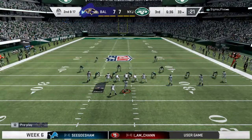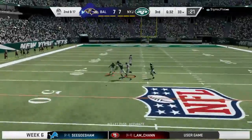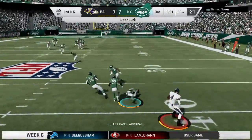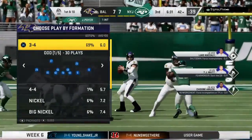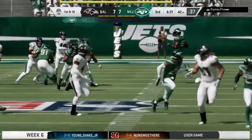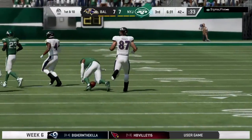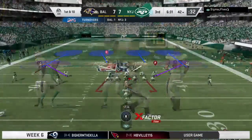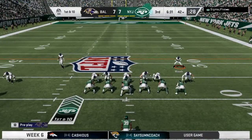Now following the sack, they'll look to make amends on a 2nd down and 17. Into heavy traffic, and it's intercepted. Picked off by Jordan Poyer, and they will take over possession of the football at their 42-yard line. First possession of the 3rd quarter, an interception, so maybe a second-half tone setter. Indeed, and not the tone they wanted to set.